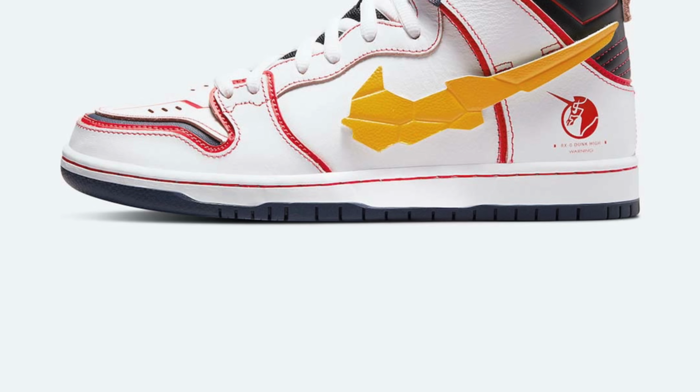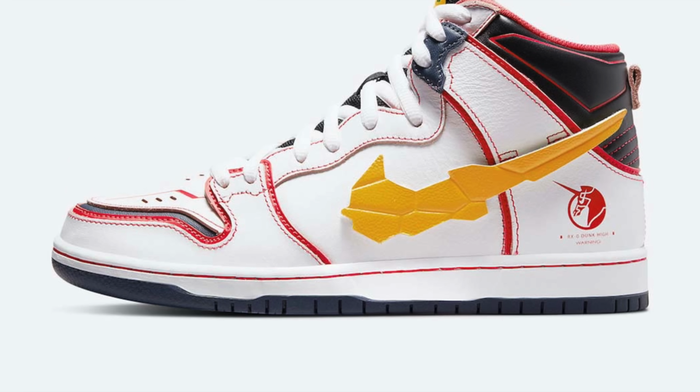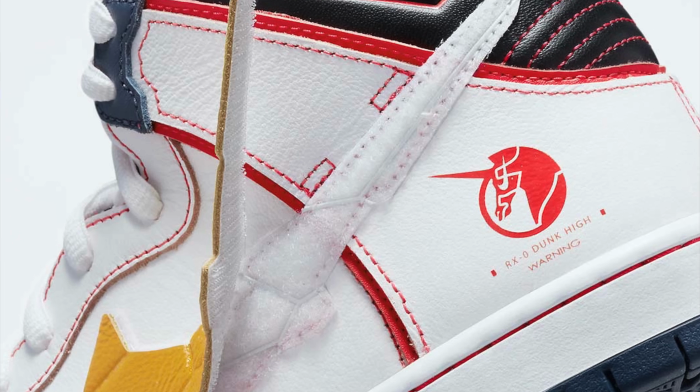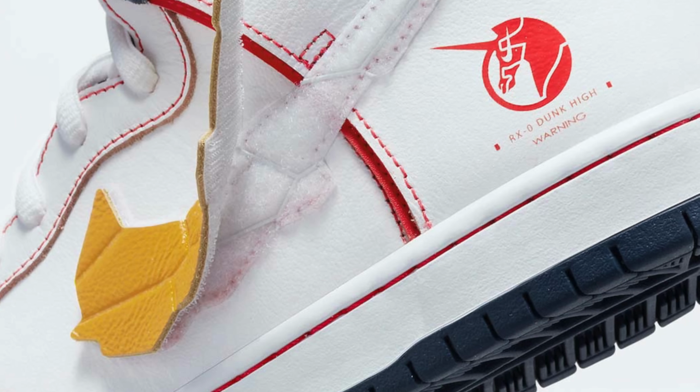This shoe comes in a white leather upper accented by red hits along the sides of the paneling, as well as a Velcro Nike swoosh that comes in sort of a geometric yellow color that you can pull off and reveal a different swoosh underneath.